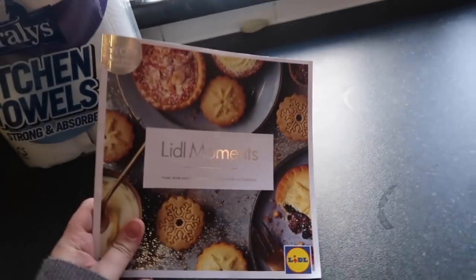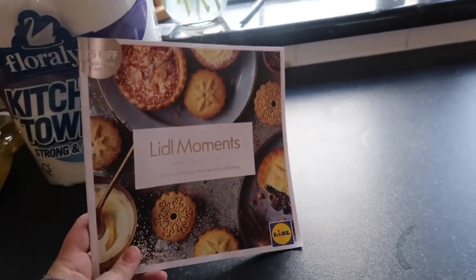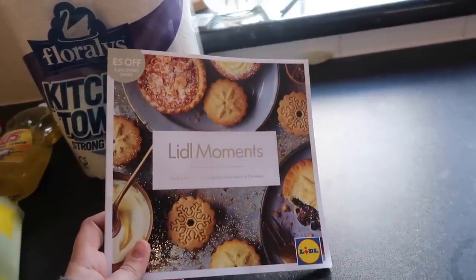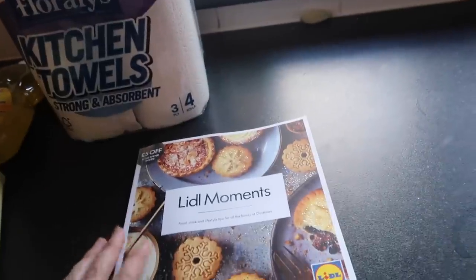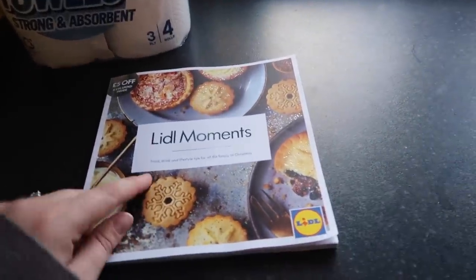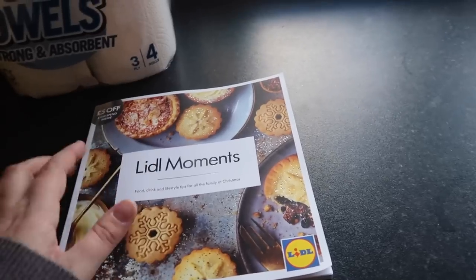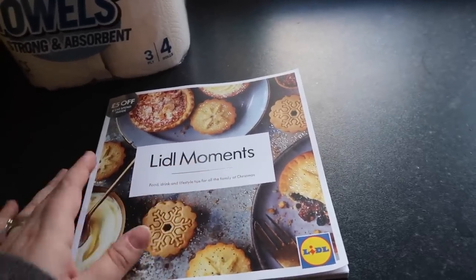This is a little brochure. I got it delivered the other day, not this one. And then they have them in the shop. They have them in my one at the doors as you go in. They have this one in a box and the Lidl drinks, not the Lidl moments. You want to get the Lidl moments, don't buy it, it's free.